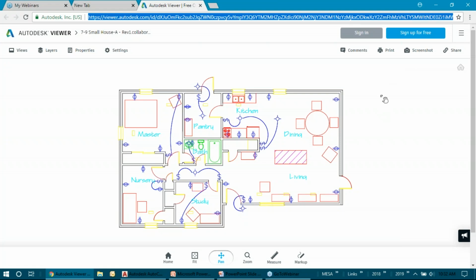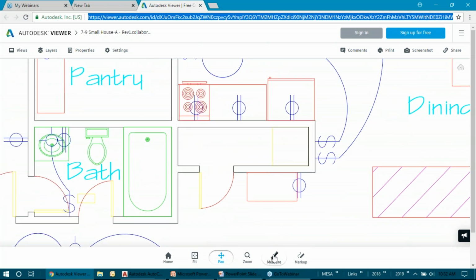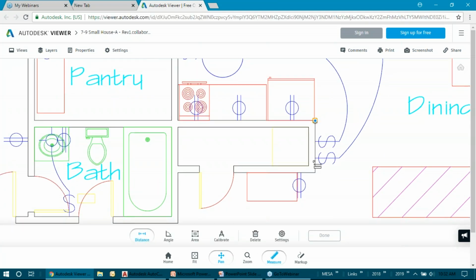Anybody can have this free viewer. If you sign in, you get a little bit extra functionality for commenting and things like that. But even if you don't have that, you can view. And there's some tools down here to measure. So maybe I want to zoom in here. I want to do some measurement with this viewer and find out how far it is from here to here. Looks like that's 35 inches.